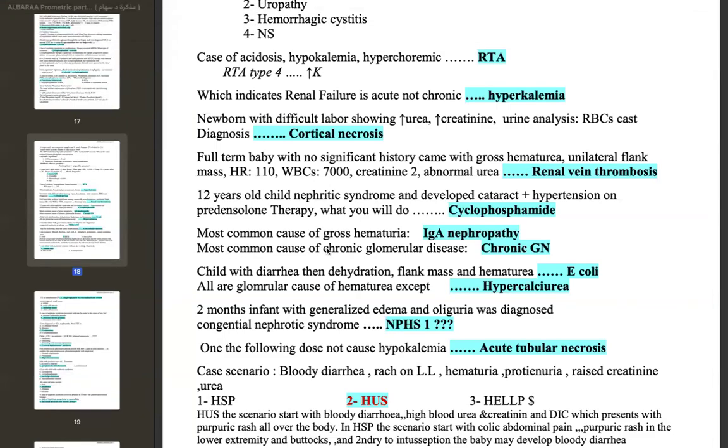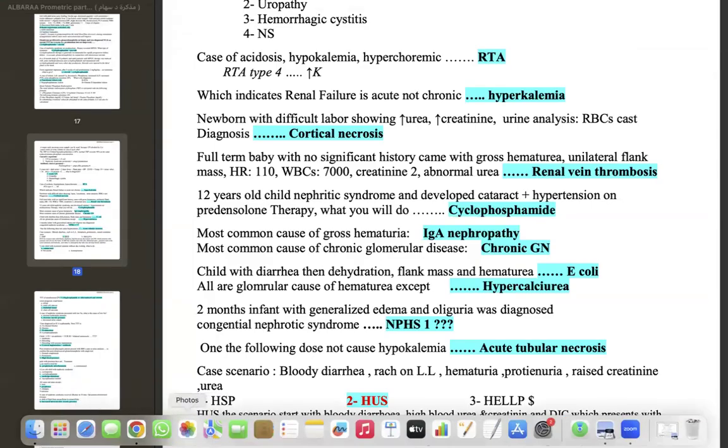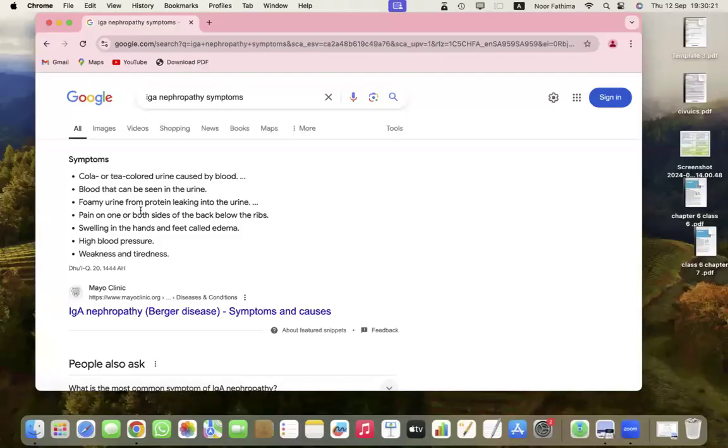So the most common cause of gross hematuria is IgA nephropathy. And the most common cause of chronic glomerular disease is chronic glomerulonephritis. Here I just opened the symptoms in IgA nephropathy: cola or tea colored urine caused by blood. That means if the urine is cola or tea colored, it should be gross hematuria, blood that can be seen in the urine.